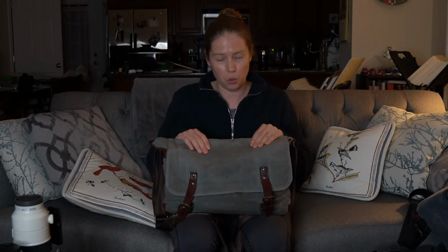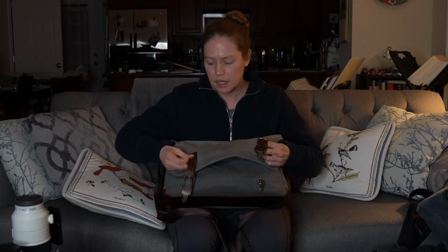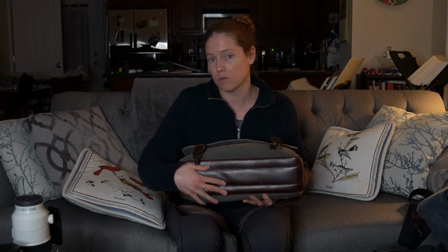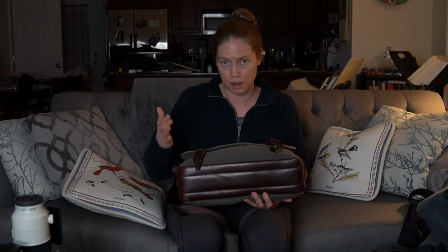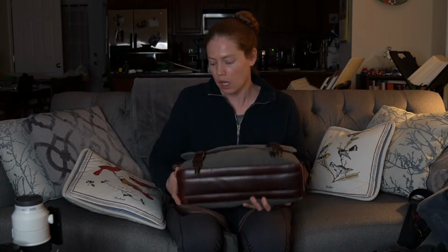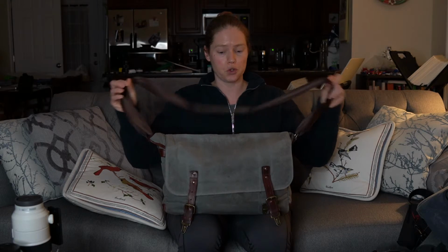I love the wax cotton. The material is really nice. I love the leather and brass detailing. It's got a really nice padded bottom, which is something that you don't always get with a shoulder bag. So if that's important to you, I would make sure that the bag you're looking at has one of those. And it has a really great looking strap and a comfortable strap.